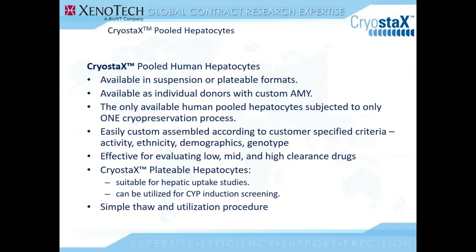And basically, as we roll out the expanded CryostaX product line, things are simpler, they're easier to use, and we think that they're going to help efficiency in your lab.